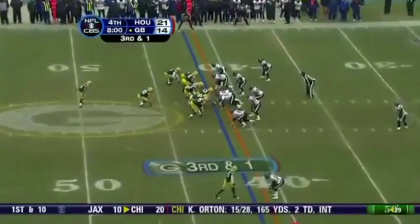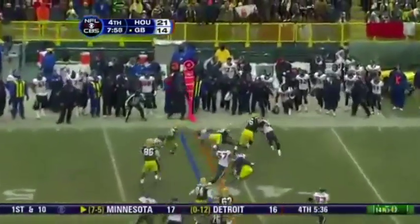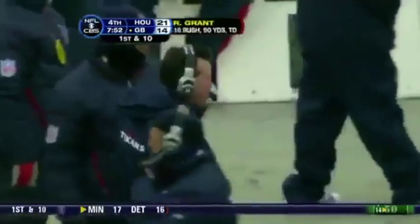Rodgers maybe changing the play at the line of scrimmage. The pitch, Grant. This time he gets a 1st down and more. Stiff arm down the sideline, and he goes out of bounds inside the Texans 20 as Eugene Wilson is there to usher him out of bounds.